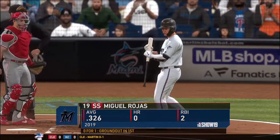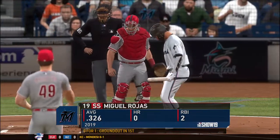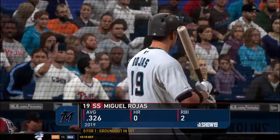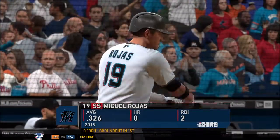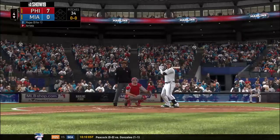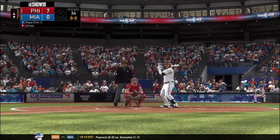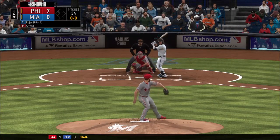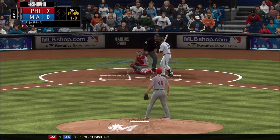So striding in, Miguel Rojas. He's 0 for 1 after grounding out in his only trip to the plate so far. Lots of baseball left in this one as we're still early on, but you don't want to fall too far behind. They're already down by a bundle, and one of the things you want your leadoff guy to do is get on and set the table for the big boys to start driving in some runs.